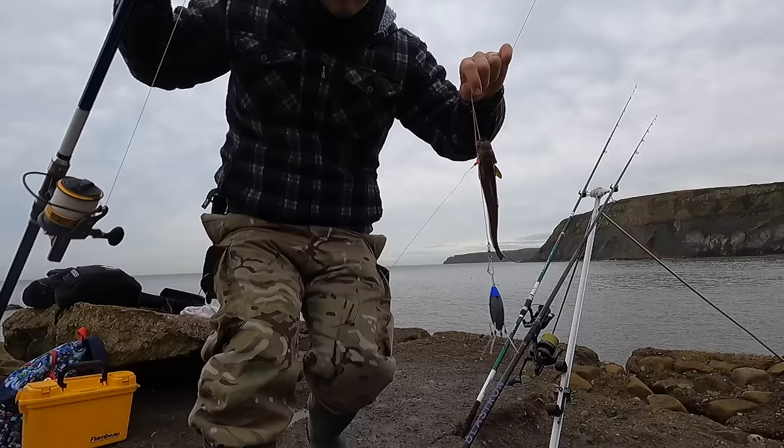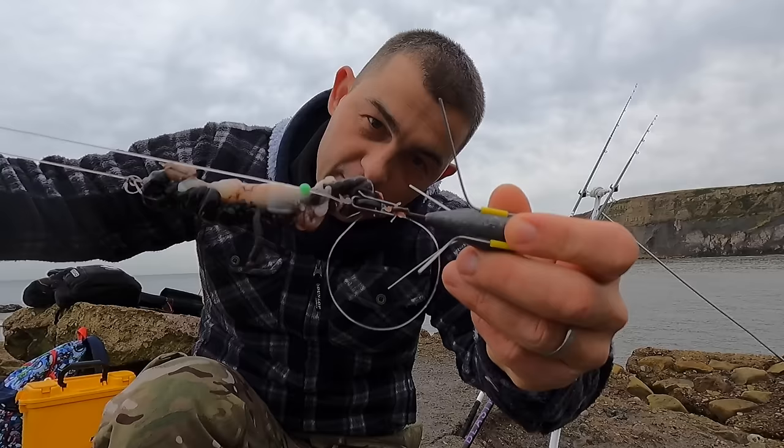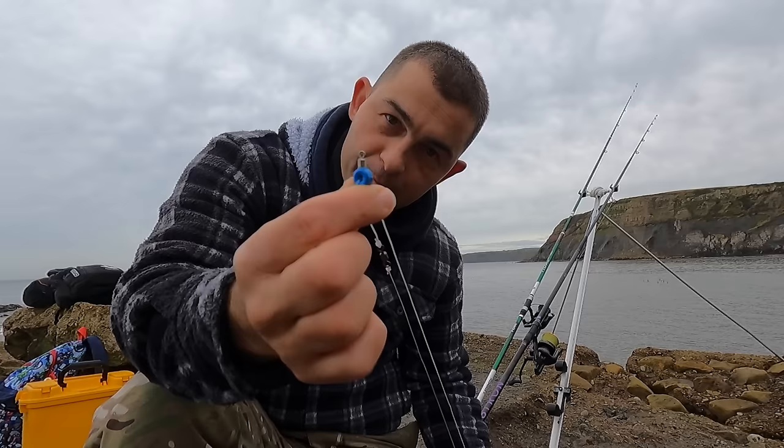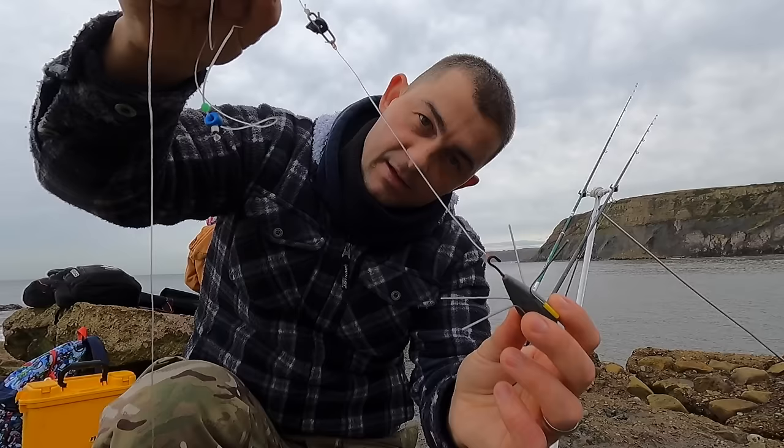Another slug. Tell you what, given their size, they don't half give a nice bite. I'll show you this rig before I cast it out because I don't know if I'm going to get it back. But yeah, it's just a pulley rig with a rotten bottom, and that's squid and lug. And the way that works is that I've opened up the bottom of this lead, it clips into the imp there, so when it hits, it should be running just on that weak link.